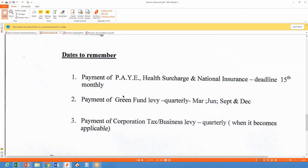With regard to the payments of Green Fund Levy and Business Levy, that is March, June, September, December, the last date of the month. You're paying the Green Fund Levy and, of course, the Business Levy. Income tax quarterly basis will become applicable when you enter that payment arrangement. So you have the dates that you must remember as business people.